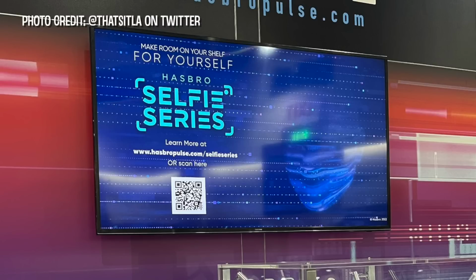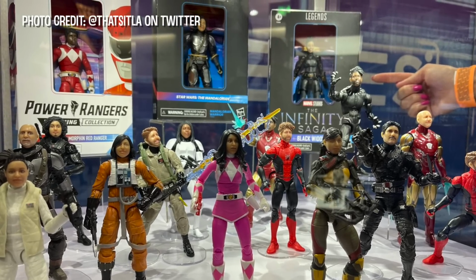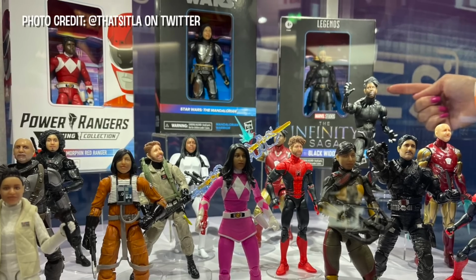They had this big display of some examples, where I actually got to see the best look at the Lightning Collection box for the Selfie series that we've had so far. We got it in a couple of the promo shots and a couple of the videos, but we didn't get a nice look at the front view of it. We can see it here. You still have some Tom Whalen artwork on there for Mighty Morphin Red, and I think it looks pretty nice.